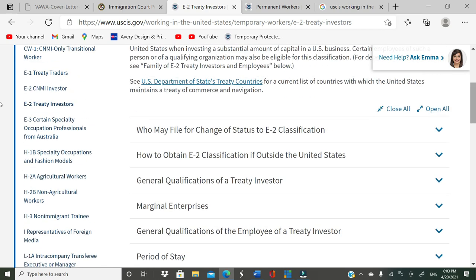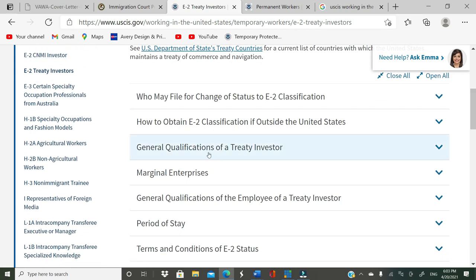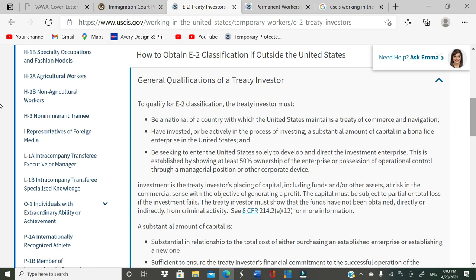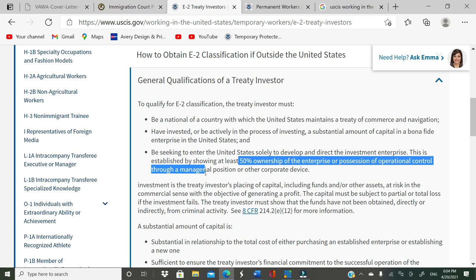And then if you go here, it gives you the general qualification of a treaty investor. It says to have invested or be actively in the process of investing a substantial amount of capital in a bona fide enterprise in the United States, and be seeking to enter the United States solely to develop and direct the investment enterprise. This is established by showing at least 50% ownership of the enterprise or operational control through a managerial position or other corporate device.